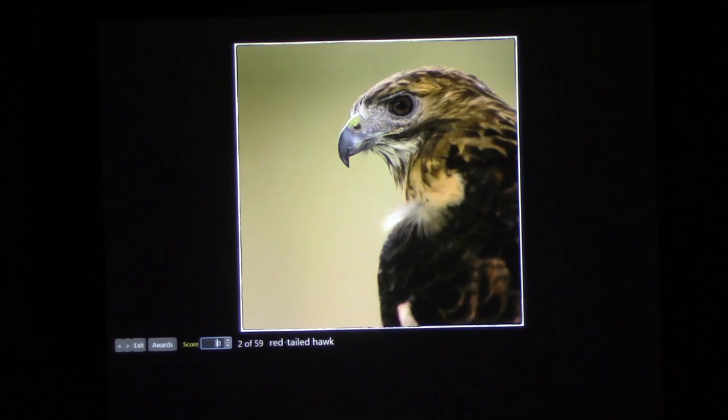Red-tailed hawk. 15. That's a clean, nice background. It's a beautifully executed shot. The placement in the, once again, the frame is square. The border that's been put around it works. The bird is engaging, and the textures of the feathers are soft and nice, but the eye is crisp and clean. The whole thing's put together very well.